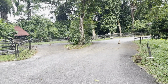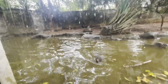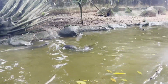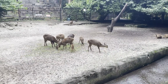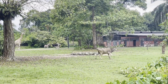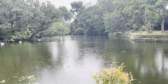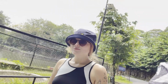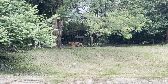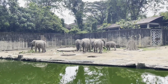A lot of wild monkeys around the zoo, so you've got to just fight your way through them without getting attacked. We sat down for 5 minutes and we got caught in the rain again.